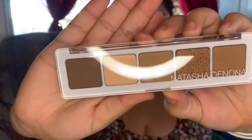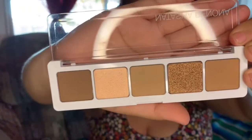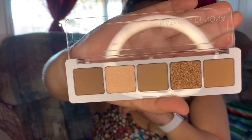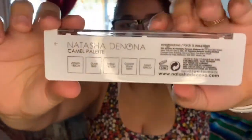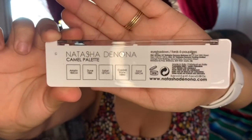And here is the palette. I really like the shades because you can make a really nice warm eyeshadow look with these, and the glitter looked really, really pretty. So I think these will be really good on those days where you just want to go kind of natural. Here is the back where it shows you the shade names and everything. I think I'm going to really like this palette, so I'm not going to get rid of this anytime soon.